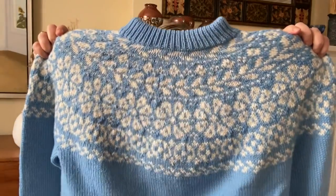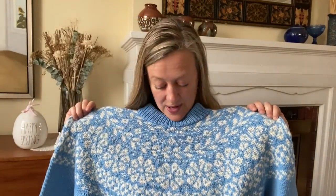So I made the mistake that I had actually signed up for the smaller size and went up a size when I started knitting it out of fear that it was going to be too small. And then it ended up too big. So the smaller size would have been the right size for me. Lesson learned. Next time I'll be doing the other size. So yeah, but really a lovely sweater.